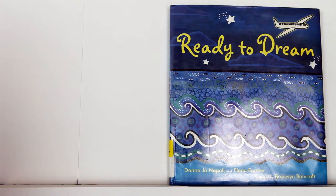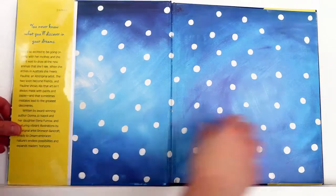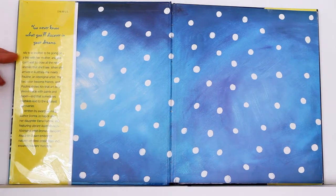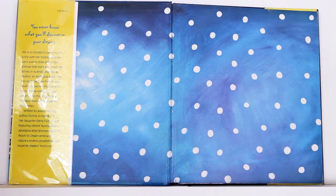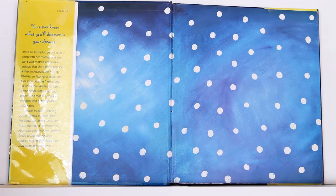Ready to Dream by Donna Jo Napoli and Elena Furrow, illustrated by Bronwyn Bancroft. Allie is so excited to be going on a trip with her mother, and she can't wait to draw all the new animals that she'll see. When she arrives in Australia, she meets Pauline, an Aboriginal artist. The two soon become friends, and Pauline shows Allie that art isn't always made with paints and paper, and that sometimes mistakes lead to the greatest discoveries.